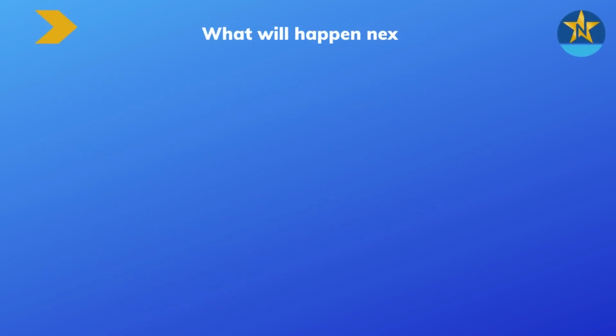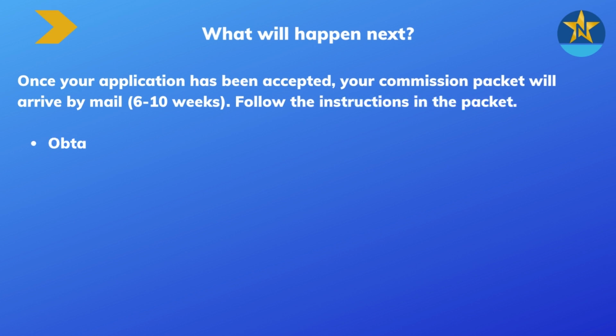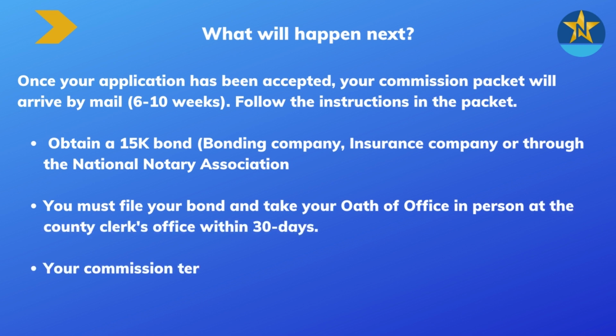What will happen next? Once your application has been accepted, your commission packet will arrive in the mail within 6 to 10 weeks. Follow the instructions in the packet. Obtain your $15,000 bond from a bonding company, insurance company, or through the National Notary Association. You must file your bond and take your oath of office in person at the county clerk's office within 30 days. Your commission term will be for 4 years.